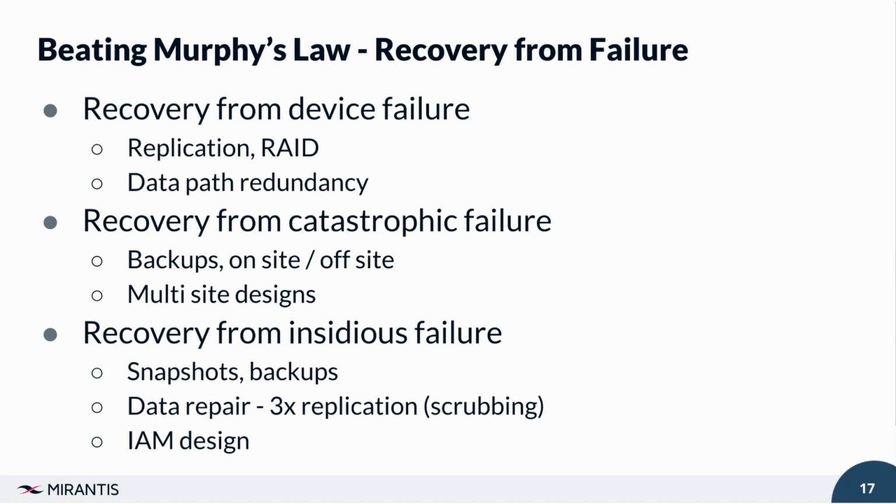It is a better way to protect your data to replicate it versus doing a RAID 1. And then finally, of course, the principle of least access is of importance. So if you are doing your identity and access management design right, you can minimize the risk that you have a bad actor inside who can destroy all your data.